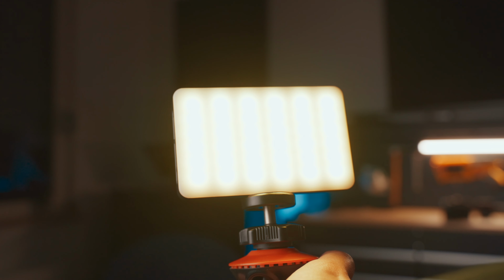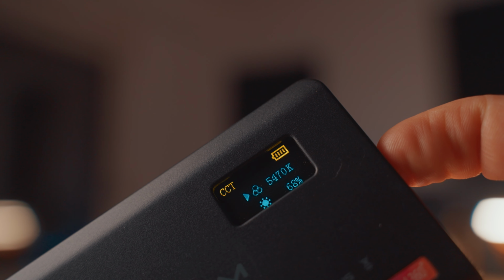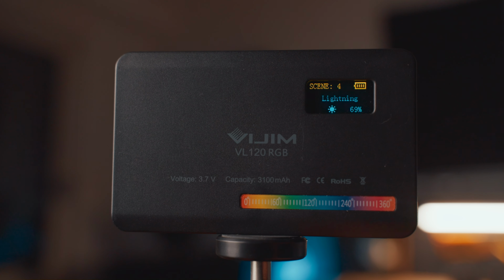Got it. Easy. It also has a bunch of different modes. You can have it cycle colors, set the color temperature manually, or even have special effects like lightning.